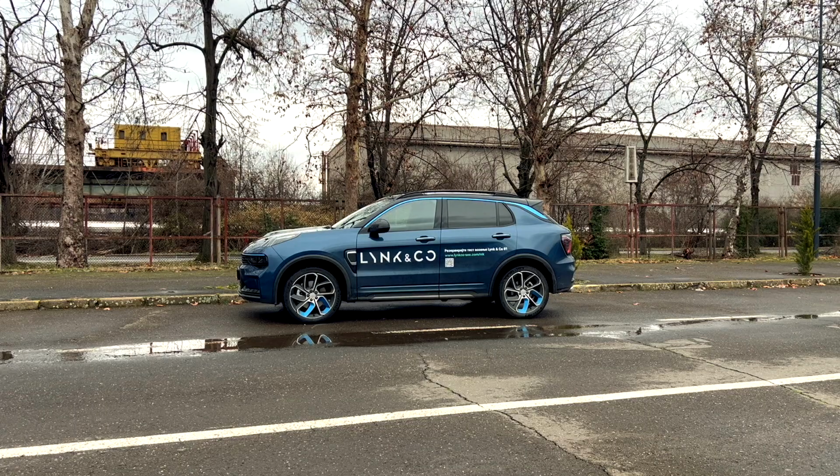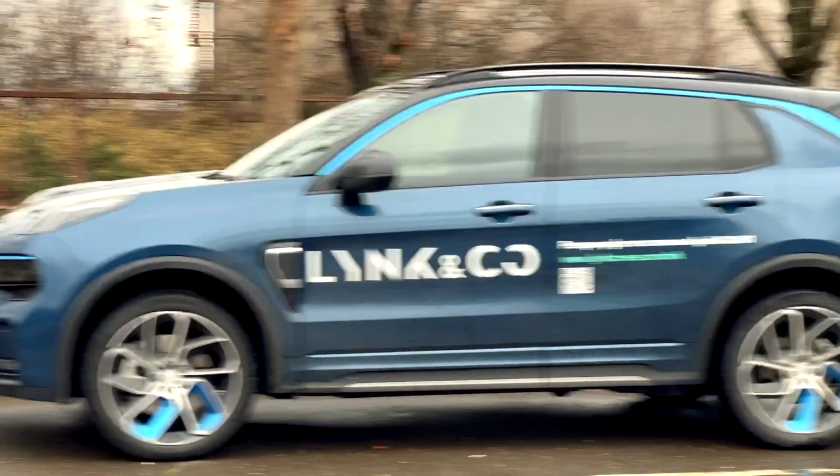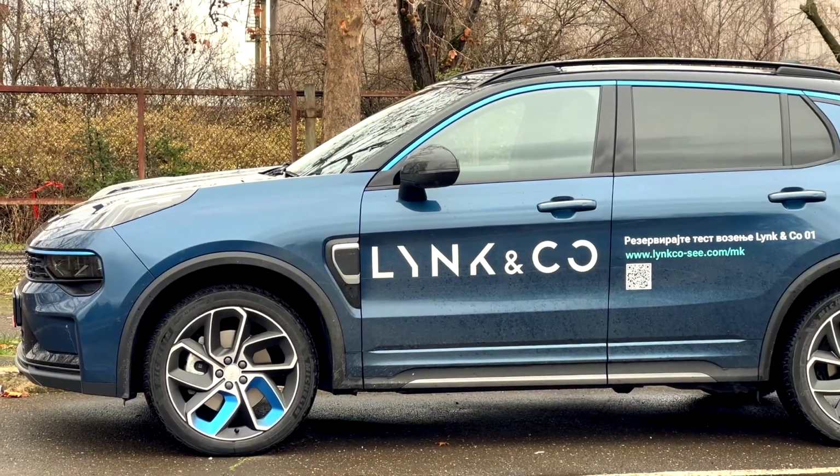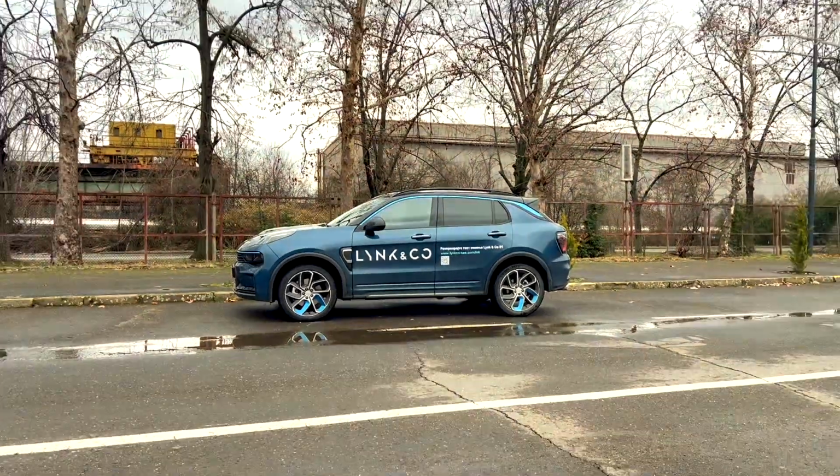How do they affect the ride? We'll find out later. Also, from this angle, you can see over there on the front quarter panel the charge port, because this is, after all, a plug-in hybrid vehicle.